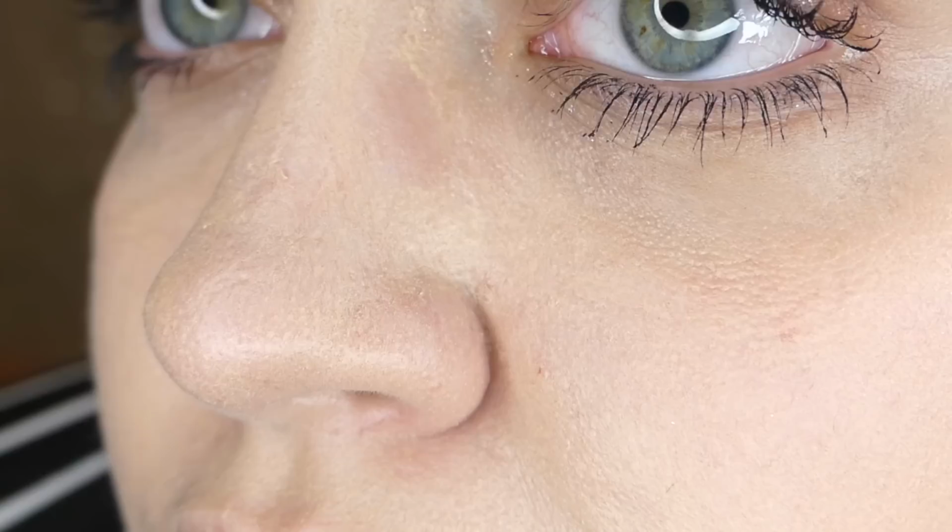I am really hoping that with concealer and primer, I can use less of the foundation and maybe that will help it to look and feel much lighter on my skin. Time will tell, and I will share those results with you all in just a second here.